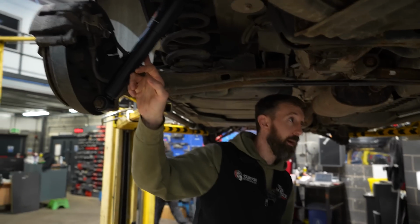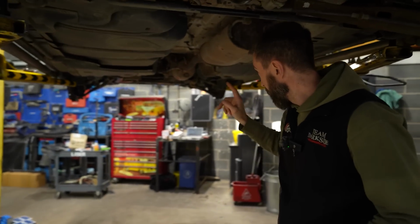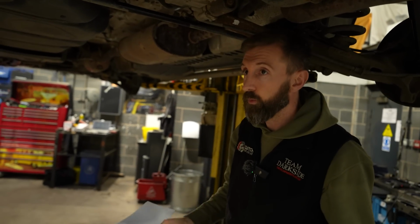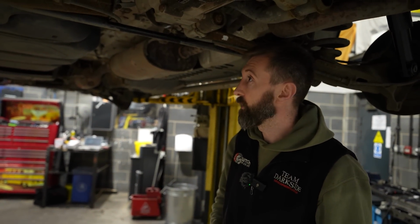It's had new rear dampers. It's having front dampers as well, I believe, and this also ended up having 2 new front drive shafts. So with just the components I've mentioned there and the labour, you're getting on to like another £1,000 on the bill.